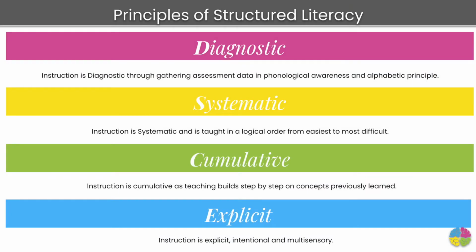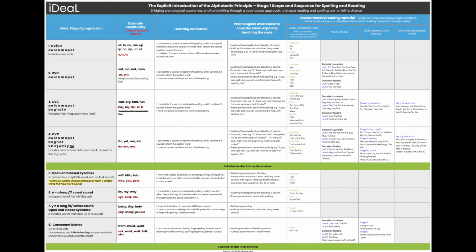There is an approach to teaching reading, writing, and spelling that is called structured literacy. Structured literacy is based on the science of reading. The principles of structured literacy were developed from the science of reading. Your teachers will be ensuring that diagnostic testing is taking place and that systematic, cumulative, and explicit teaching is taking place of spelling, reading, and writing. So that no learning is left to chance, your child's teacher will be working through a specific scope and sequence that is both systematic and cumulative.